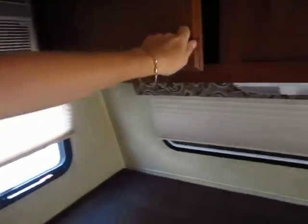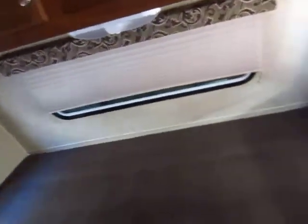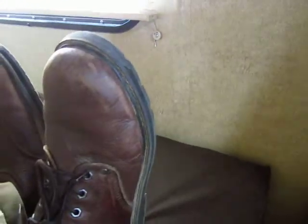Just to give you an idea how deep these are, this goes up past my elbow. I'm 6'3". I'm a big guy. And this leaves me plenty of room. Again, I'm a taller person. Just to demonstrate, I can totally lay down on the bed, plenty of room past my feet, if you don't mind my dirty shoes, obviously.